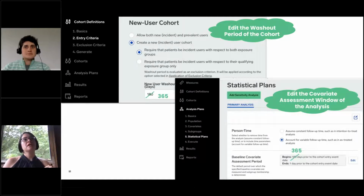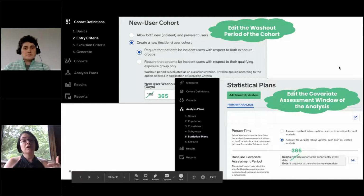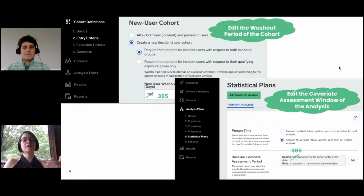I think generally speaking, the rule of thumb is for consistency, but there might be specific examples where you would want a longer look back period for the washout, because maybe it's a drug that's given less frequently, like an injection that might be given twice a year. By only having a 6-month look back, it wouldn't be long enough to capture if they got one a little bit longer than 6 months ago. Whereas there might be reasons why you would still stick with the shorter look back period for your covariate assessment just because of the restrictions in the data.